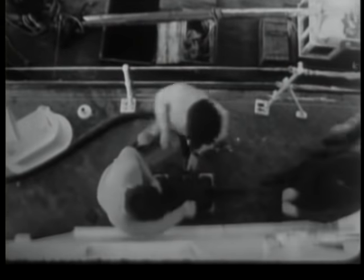Stand by the pump. All ready up. And start pumping.